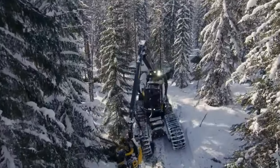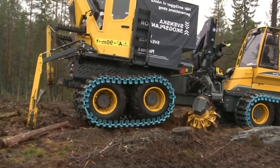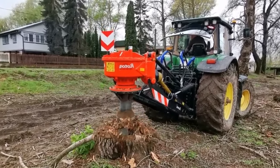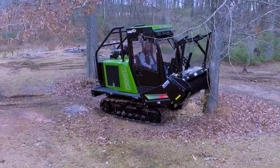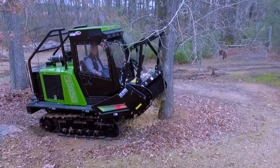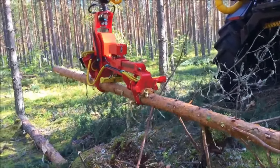Welcome! Are you looking for innovative equipment to tackle your toughest jobs? Today, we will be exploring a variety of industry-leading machines designed to boost efficiency, performance, and profitability, from forestry mulchers and tree planters to log howlers and winches. We will cover a range of solutions to help you conquer any challenge. But wait, there is more.